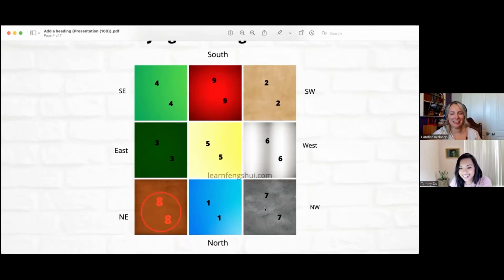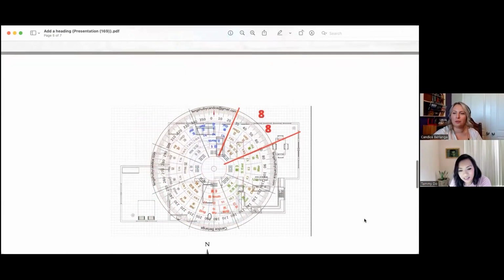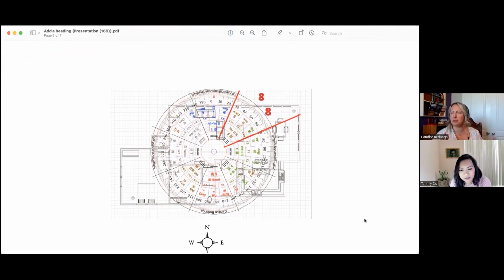Yes, perfect explanation. We do have the energies that come in and they move around, and remember each one represents something different. And the 8 really is about work. It's about money. So again, it's great if you are self-employed. And let's talk about how to activate it now. One of the hardest things I think people come across when they look at classical feng shui is looking at the sectors and how that's broken up within their home.